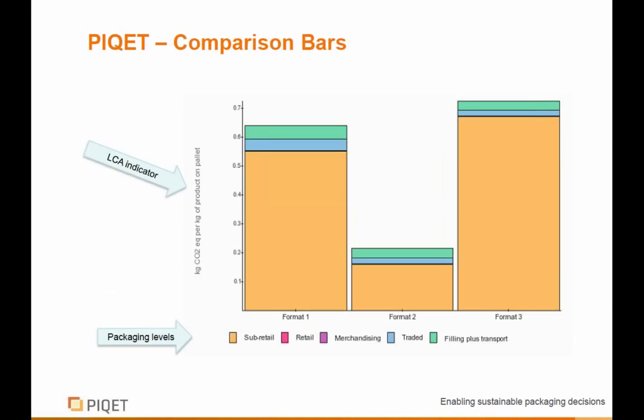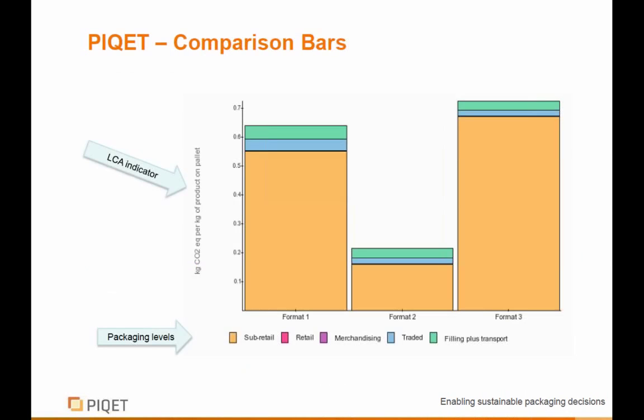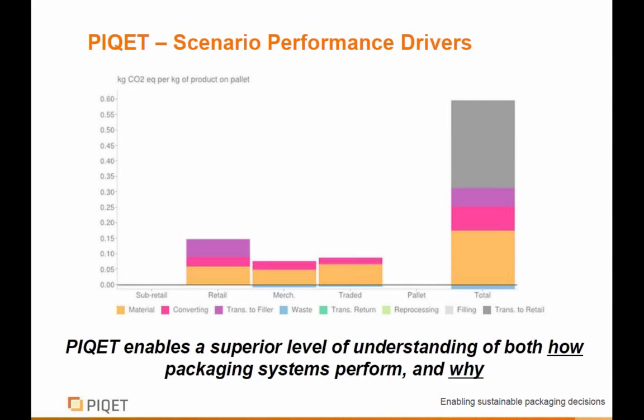Now, PK also delivers comparison bars. What you can show here is the performance of each packaging option as they relate to a given LCA indicator. And more specifically, you get some detail around how each of the packaging system levels contribute to overall performance. Now, taking it a bit further as far as analytical depth, you can also look at how each life cycle stage, be it, for example, material manufacture or transportation, etc., contributes to performance within each discrete packaging level. And this type of insight is really crucial for accurate decision making in the pursuit of sincere environmental improvement.